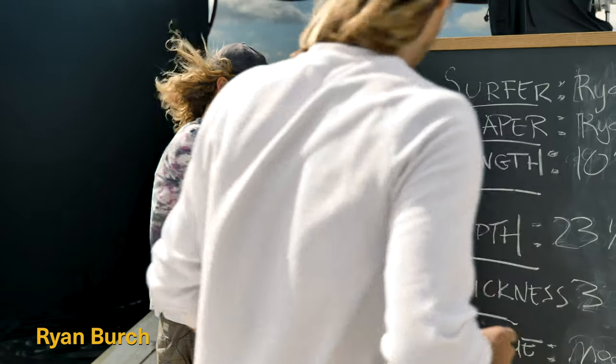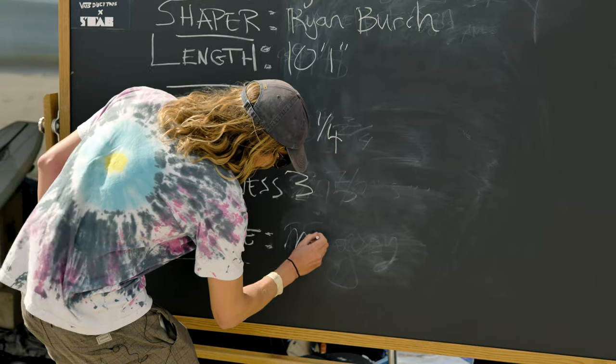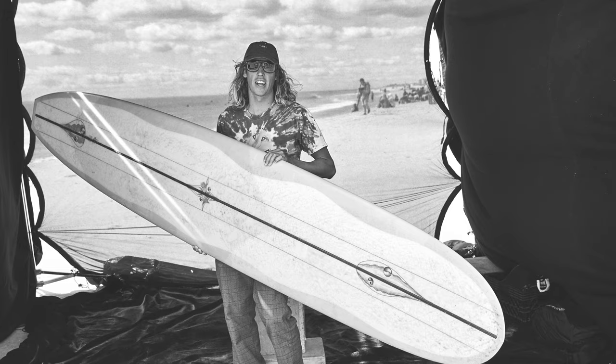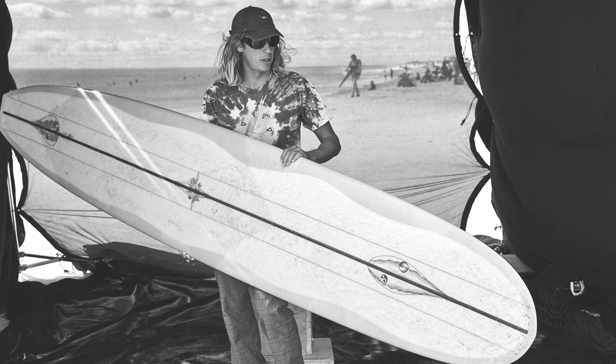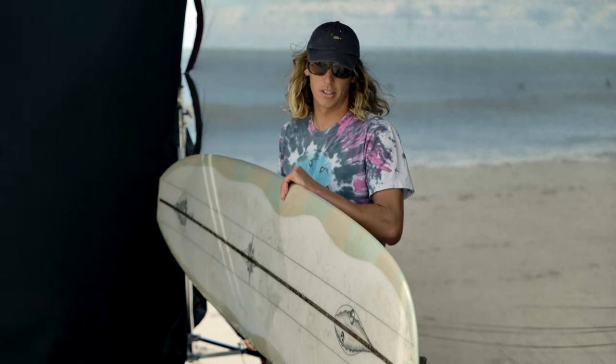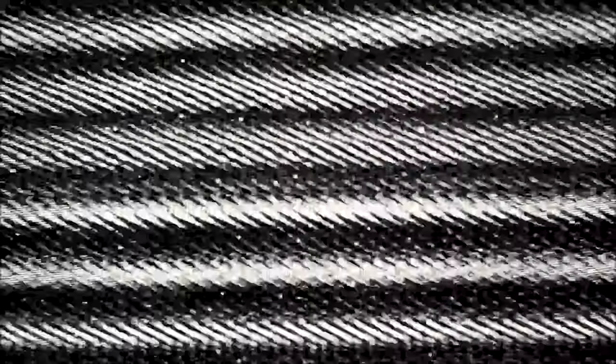It's getting windy. Kind of typical log. It's 10-1, moderate volume. No, this is something new. In the past, I've been riding really beefy down nose boards where the nose has a beak to it. Everything's a learning experience when it comes to shaping a new board. You always learn something you didn't know before.